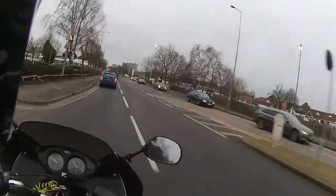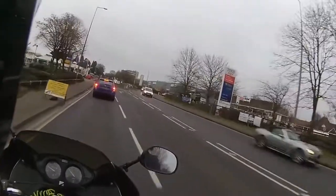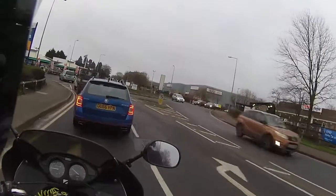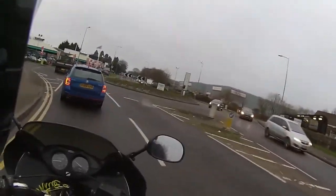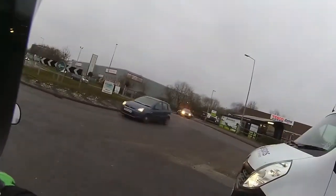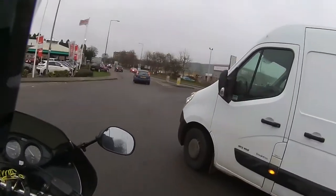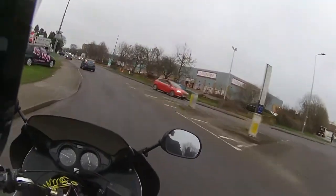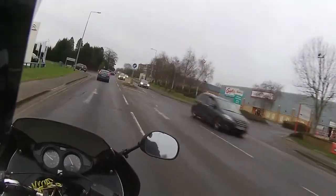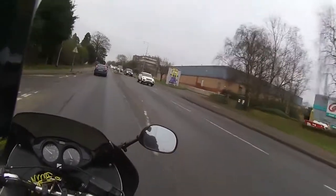Very low centre of gravity on this one compared to some of the big tourers, especially like the big GS's and the Tigers. There's a very nice seat on this as well, very soft. Nice big pothole, and that just soaks those bumps up.